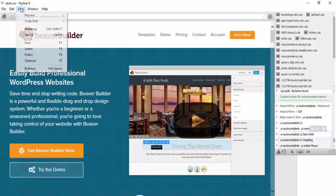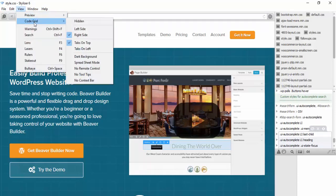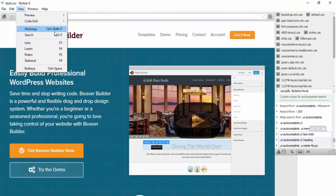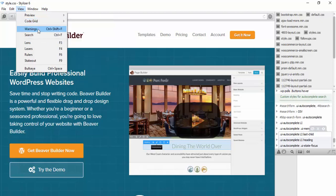Let's go back here, and again we need to go onto the code grid. Now the code grid is referring to this thing over there. This is where my code is. I can move this whole section over to the left. I can turn it to a dark background, which I don't like, and some other things which I can turn off, which I don't do, and I'll leave you to sort out whether you want that. I don't see the point in that.